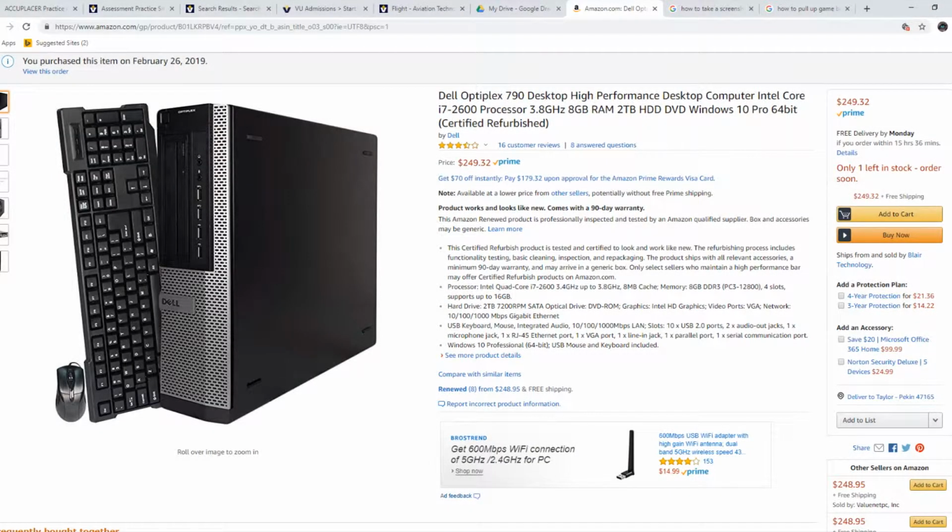First off, you'll need your PC. I have a Dell Optiplex 790 with 2TB of storage and 8GB of RAM. I also bought it on Amazon for around $250.